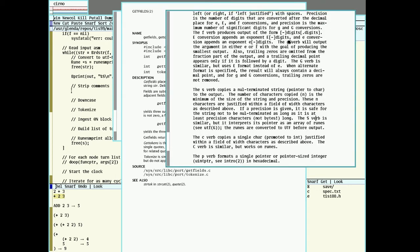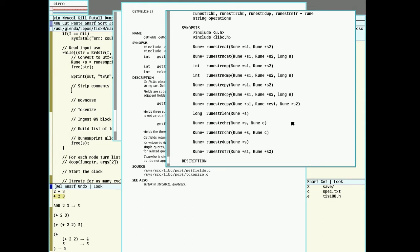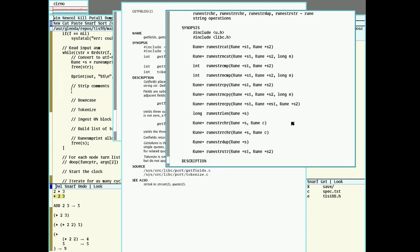It'd certainly be something if there was a rune stir talk, but not a rune tokenize. For a system that invented UTF-8, there's a disturbing amount of not UTF-8 in here. Because really, I feel like optimally, you'd have as little char star floating around as possible. Alright, whatever. We'll write our own tokenize. It'll be a good exercise.